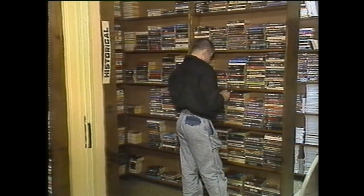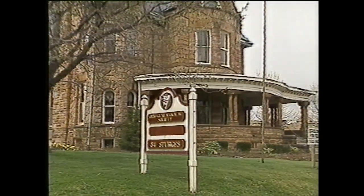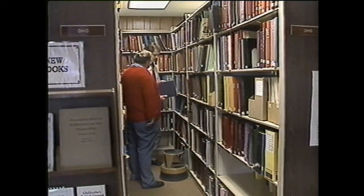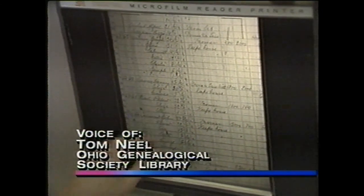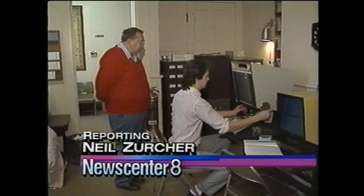And finally, Mansfield is home to the Ohio Genealogical Society Library, where for a small fee you can spend the day searching out your ancestry. I was looking for a great-grandfather named Henry Currier. It took the Society's Tom Neal about 15 minutes to track him down. Henry Currier was age 43. He owned a sawmill. He found that by going through the 1870 census records, but they have many other ways to help you find your roots.